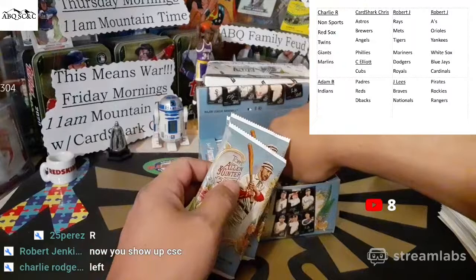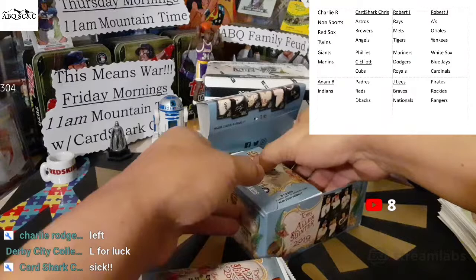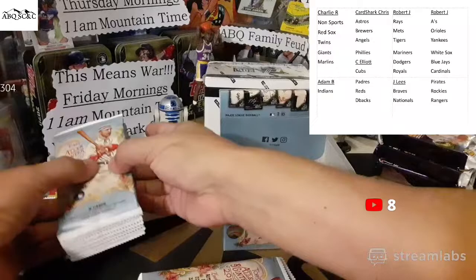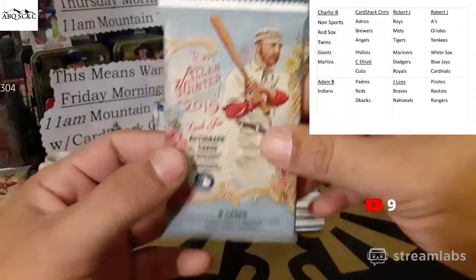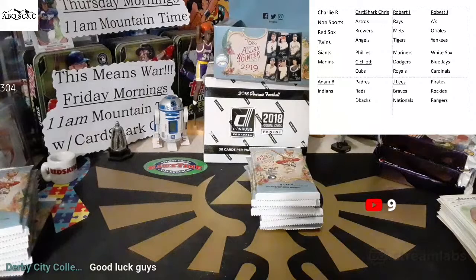All the cards are going to have that black design. This is the left. This is your right. Boom, boom, boom, boom, boom, boom, boom. There we go. All right, right cards. Doing the right side first. Here we go. L for luck. 2019 Allen and Ginter X is what we were opening up. First time seeing these for me. Oh, these are pretty. These are very pretty.